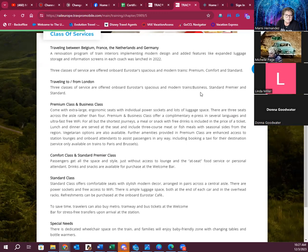Traveling to and from London, three classes of service are offered on board Eurostar's spacious modern trains: business premier, standard premier, and standard. You have premium class and business class, which come with extra large ergonomic seats with individual power sockets, lots of luggage space, three seats across the aisle rather than four. Premium and business class offer complimentary e-press in several languages.